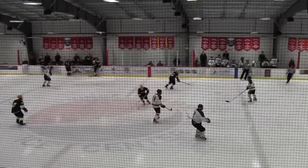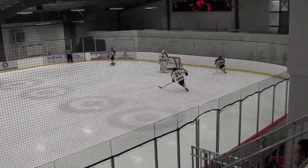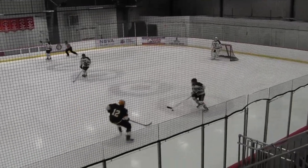Yeah, Nova's trying to get things set up here, and they're just trying to get out of their own zone and set something up down there. They just can't get the breakout going, so maybe they'll catch GMU on a change here.